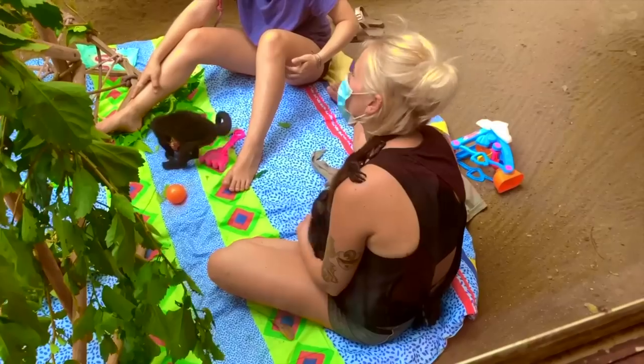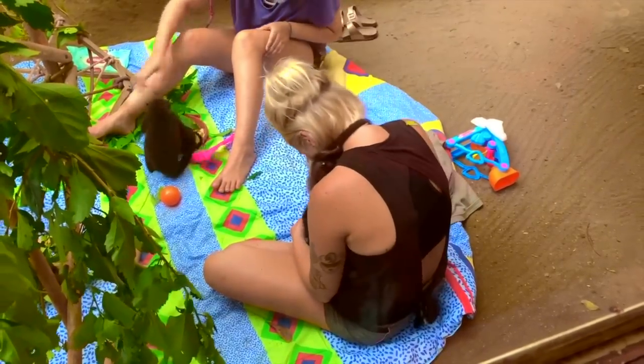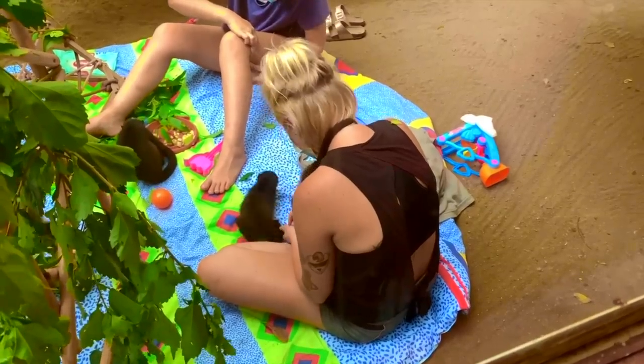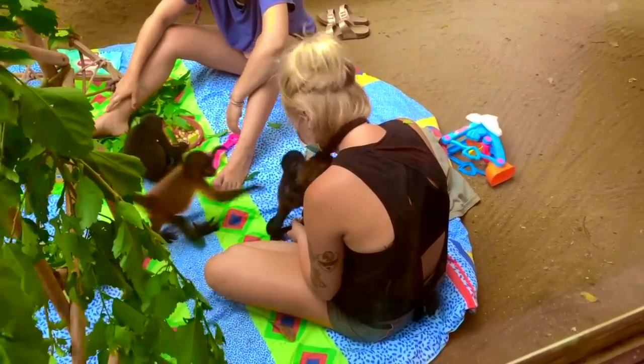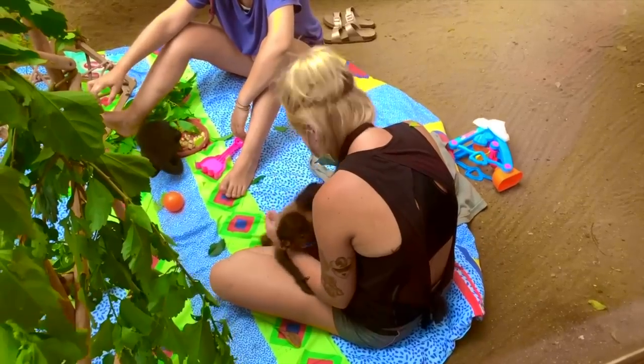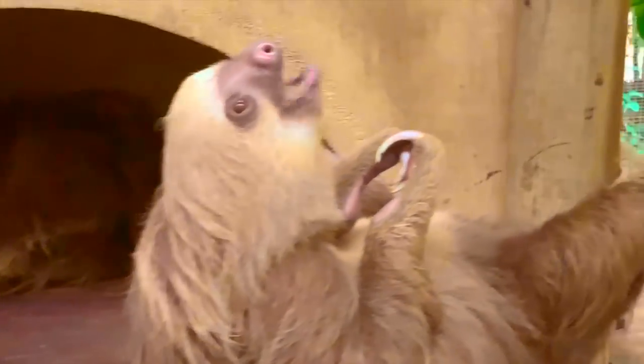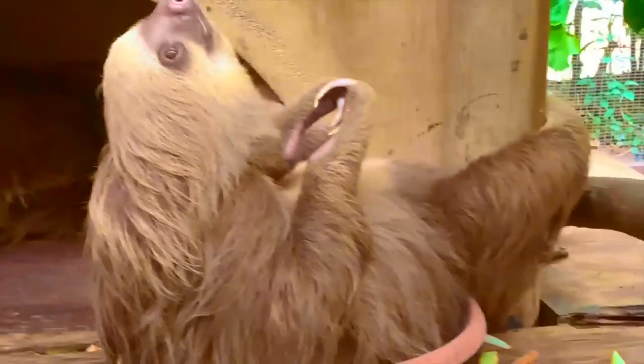So the Jaguar Rescue Center was the highlight of this rainy season visit to Costa Rica's Southern Caribbean zone. And the highlight of visiting the Jaguar Rescue Center was getting up close with some adolescent sloths. You can see there's about three of them in here. There's one up high here. Okay. There's going to be one in there. And it looks like there's one all the way at the top.